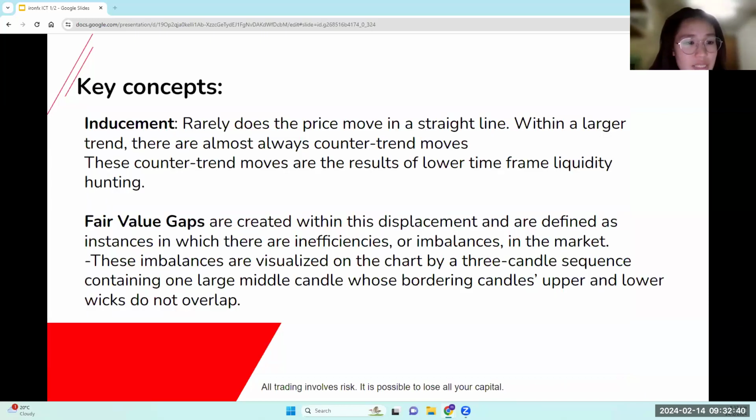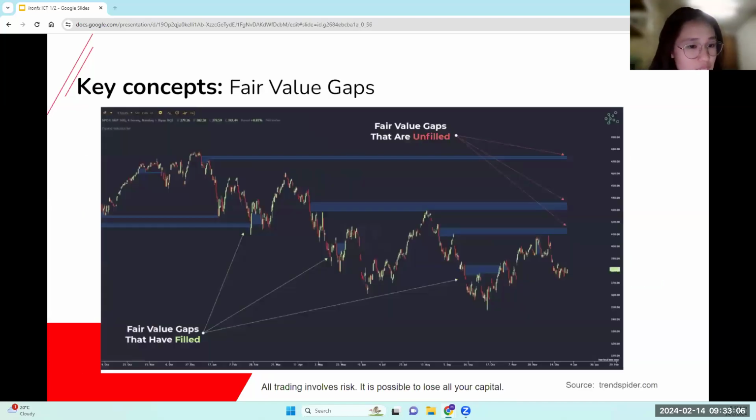Okay, next let's look at fair value gap. Fair value gaps are created within this displacement and are defined as instances in which there are inefficiencies or imbalances in the market. These imbalances are visualized on the chart by a three-candle sequence containing one large middle candle whose bordering candles' upper and lower wicks do not overlap. I'll show you an example of this here.